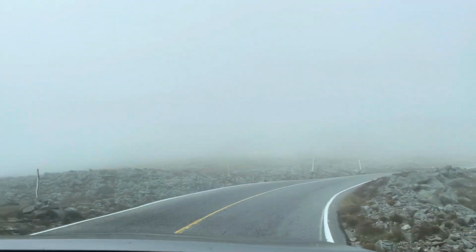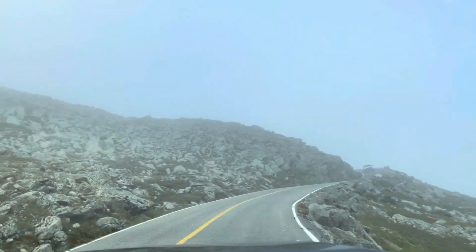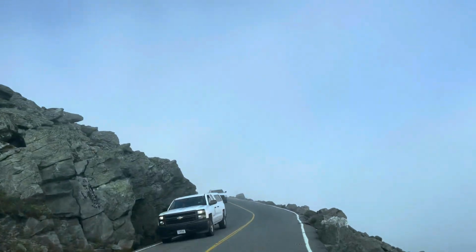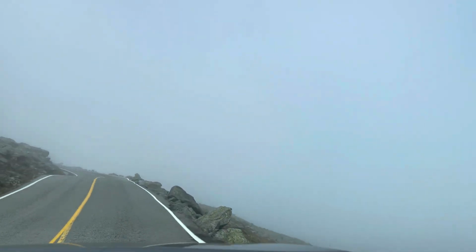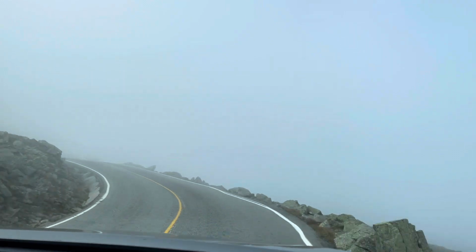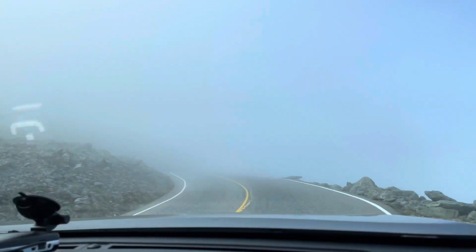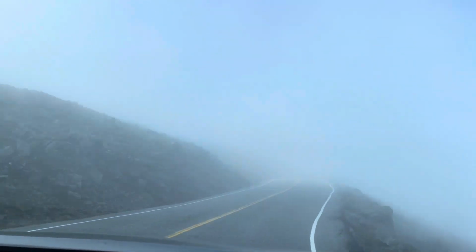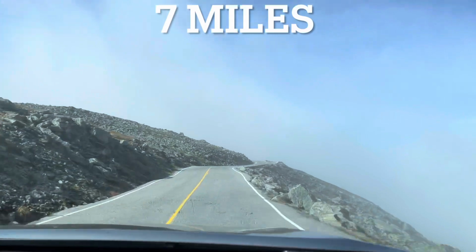The view, guys, it's so amazing, and the clouds, it's so foggy because of the clouds and you can feel it on your face, and it's cold here. Well, actually I cannot explain it with words, as what I'm seeing, because you have to come by yourself to see it. We made the 7 miles.